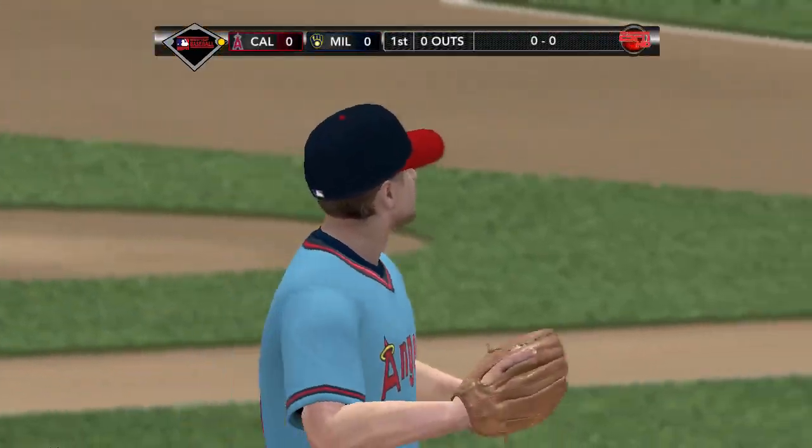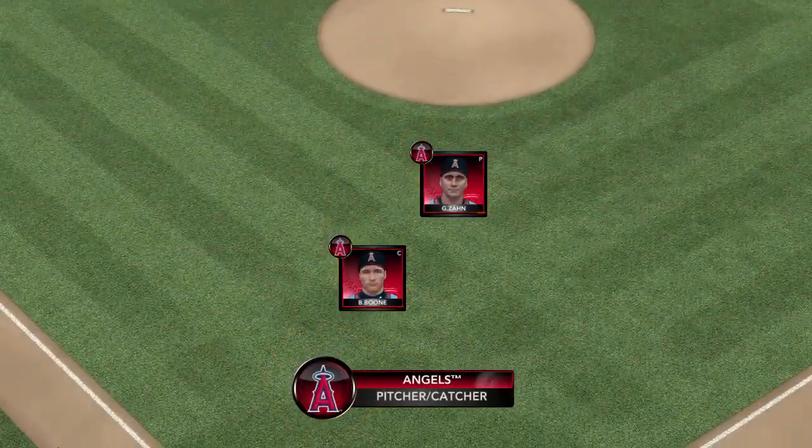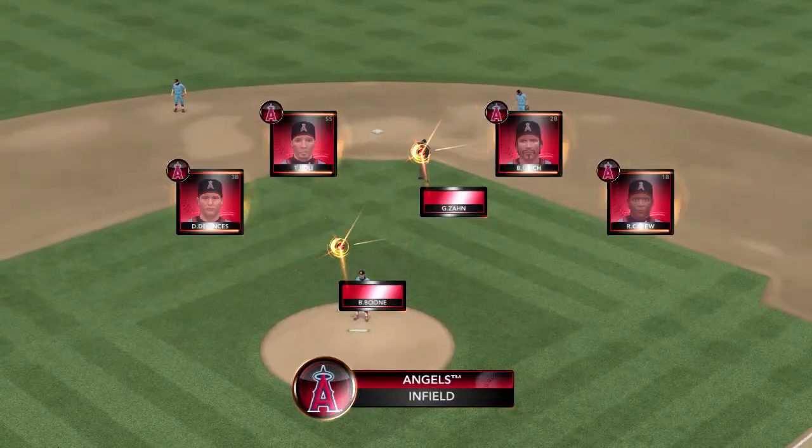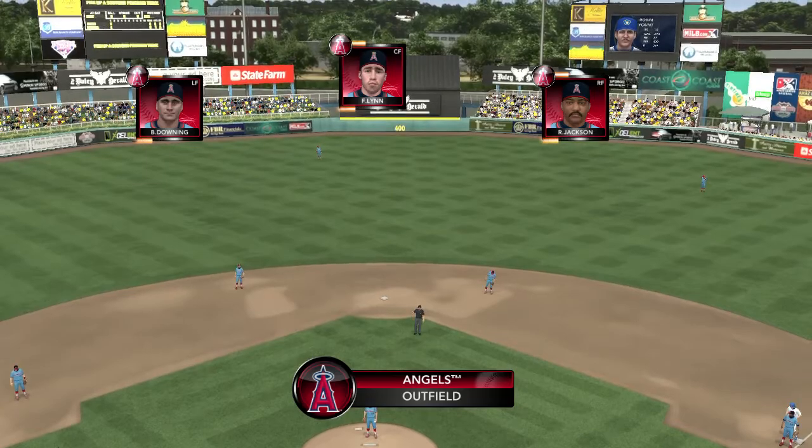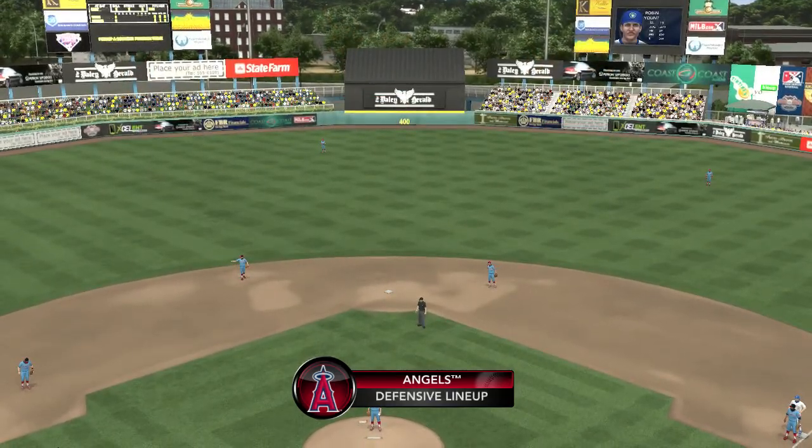Here's how the Angels stack up on the diamond. As we take a look at this defense, it's the second highest ranked defense in the American League, and that shows the consistency of play and how much pressure they take off the pitching staff.